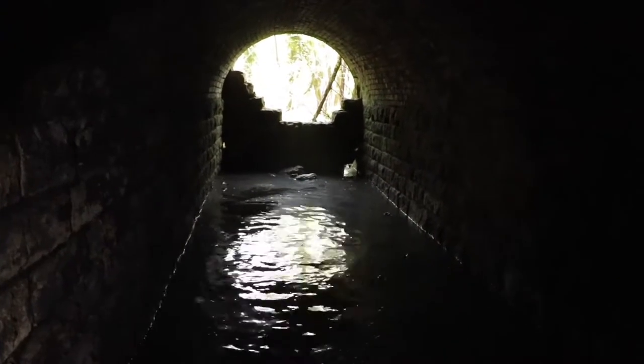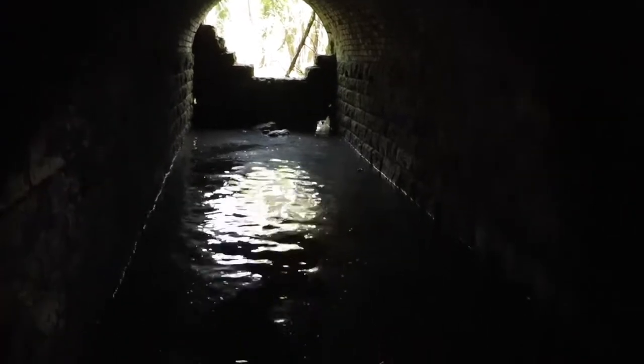Say goodbye. Goodbye, lovely woodland. Hello, wet, dark tunnel. Oh, what's that? One light left on the torch battery, so we'll have to move on. I assume these little alcoves are for people to hide in if trains come in, because it's not very wide. I guess.